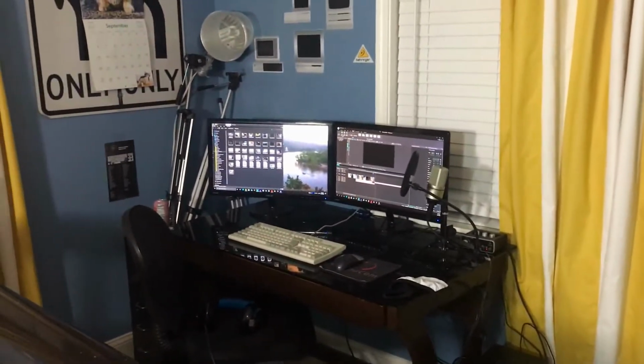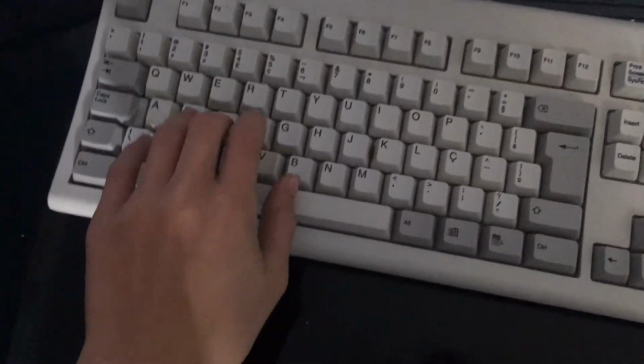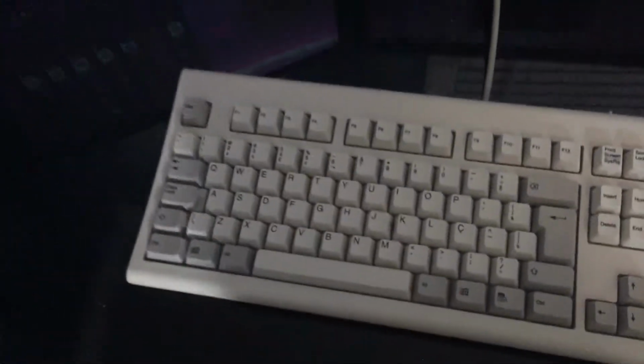Now, this is the same desk that I have been using, and for that matter the same computer I've been using, to edit pretty much all the videos on this channel. As far as my keyboard goes, I just use this old IBM keyboard, and then I also have this Dell USB mouse, which I also like.